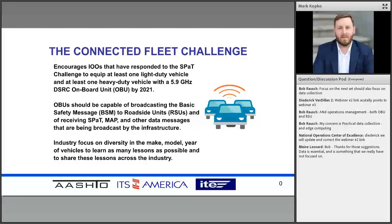With this, then you'd be looking at that onboard unit doing some basic function, broadcasting out the basic safety message to a roadside unit, and receiving the SPAT and MAP message back and any other data messages that could be coming out of that infrastructure.